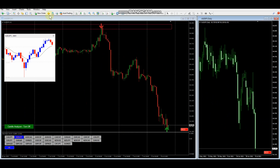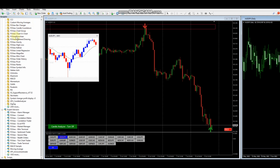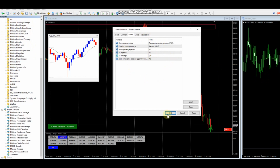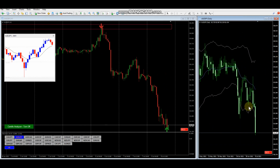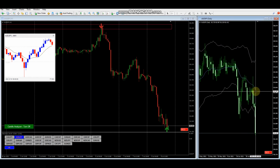Okay, now we want to put the Keltner channels on here. Another FXView indicator. Just going to drag and drop, and we're going to leave this as default. Okay. And what we want the price to be is below the middle line. When we are above the moving average here on the monthly chart and in an uptrend, looking for buys on the monthly, we want to be looking at our daily and be below the middle line. Okay, so it's opposite. We want to pull back on the daily chart.